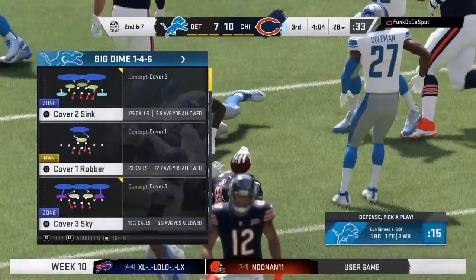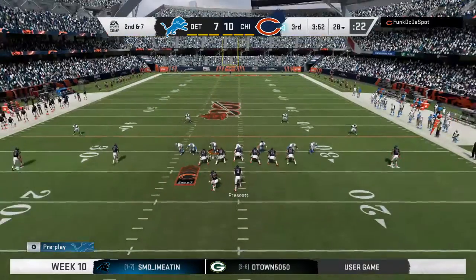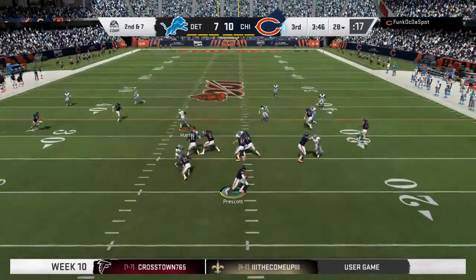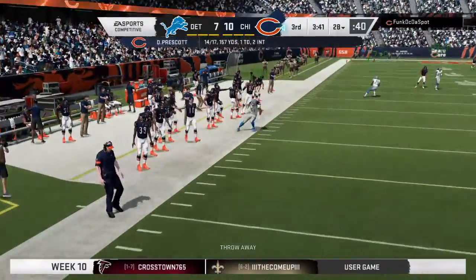So that didn't bother you too much last time? No, because it's exactly what you're supposed to do. You can't have good field position and not try to take advantage of it. Sometimes the defense makes a good play, too. On 2nd and 7, Prescott. And this will be incomplete.